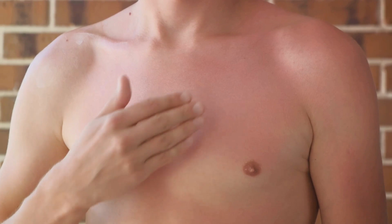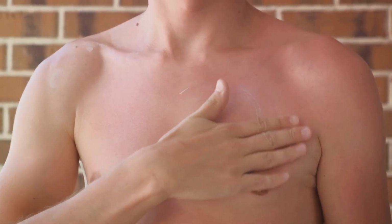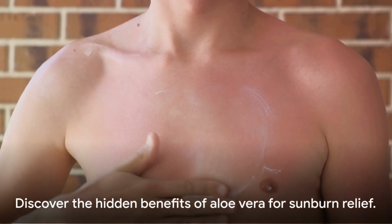Not only does it alleviate the sting of sunburn, but aloe vera also aids in skin hydration, keeping it moisturized and preventing peeling. And there's more to it.